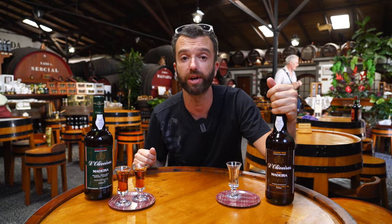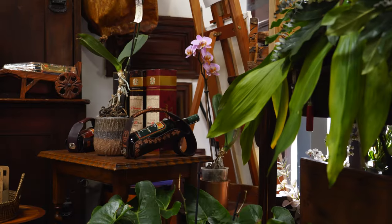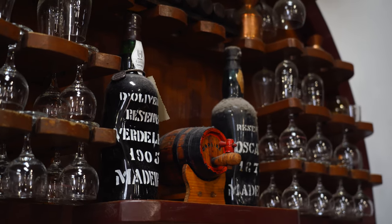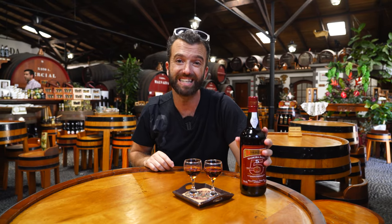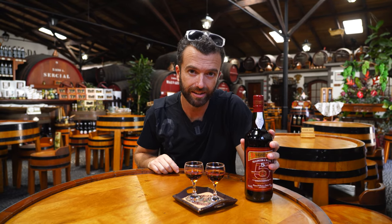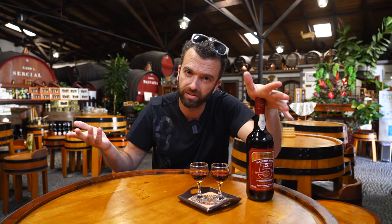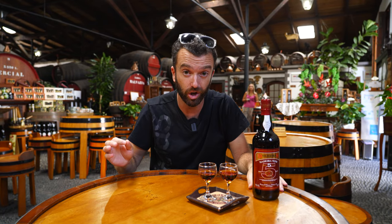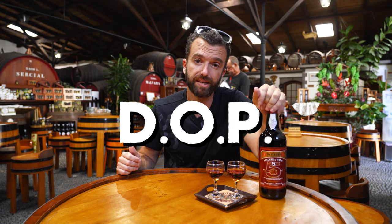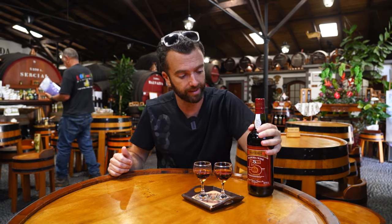So moving on, let's move on to the 5 year wine. Fun fact, only wines produced in Madeira can be called Madeira, right? Just like port. This means that this is a destination, official destination proved, something to that extent. The official term is DOP. DOP stands for Denominação de Origem Protegida. So that means that it's Madeira.